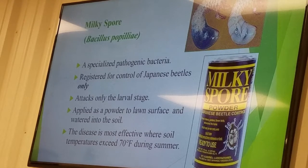Milky spore is another pathogenic bacteria that can be applied to soils to help control Japanese beetle larvae only. It doesn't work on other kinds of grubs, Japanese beetle larvae only. You can hear a lot of debate about how effective it is. The key to it, number one, is you've got to put a live organism in the ground. I read some reports where the retail folks didn't store the stuff right, and what they sold you was dead bugs. So you just put a benign powder on the ground, and it contains the organisms to grow and populate. So it's kind of hit or miss whether it's going to work for you or not. It's a slow process, and you've got to inoculate the ground.